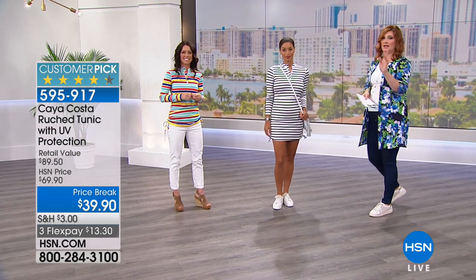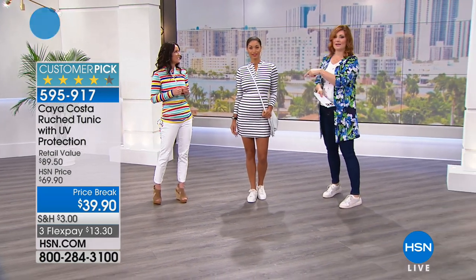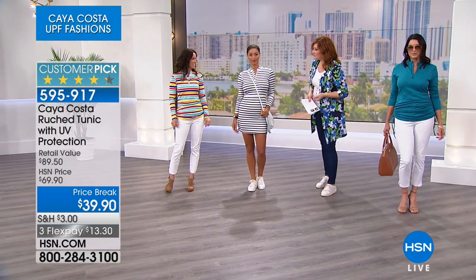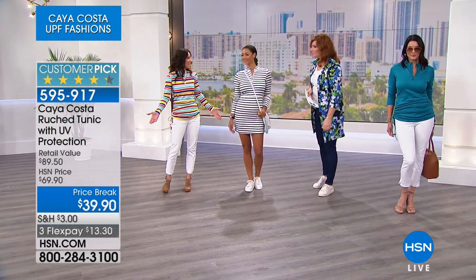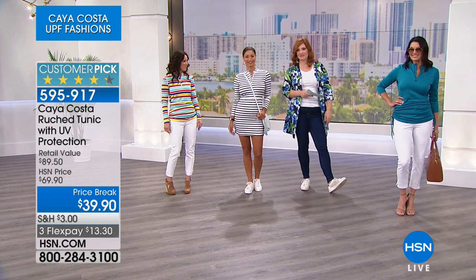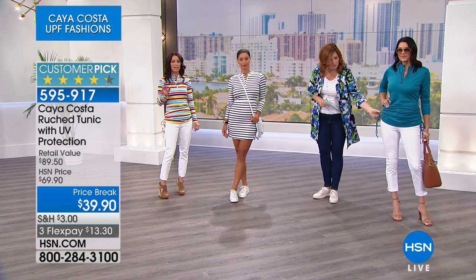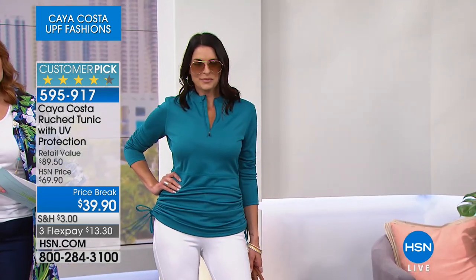But here is the thing. Brooke and Kelly are in the same tunic. So hers is a dress, Brooke's is a dress, and Kelly's is just a top. There are so many different ways you can wear it. Angie has it on as a top. It's so cute. So it just goes to show that this is a piece that is very versatile.